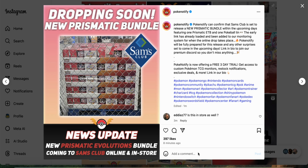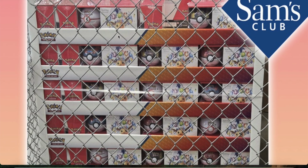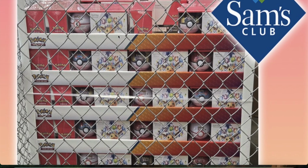So it reads, Notify can confirm that Sam's Club is set to release a new Prismatic bundle within the upcoming days featuring one Prismatic ETB and one Pokemon tin. And then they go on to explain that the links have already been added to their server or whatever. So we can see this picture right here. We see that it's similar to the Costco bundles. Instead of a six-pack bundle with ETB, you're going to be getting a Pokeball.